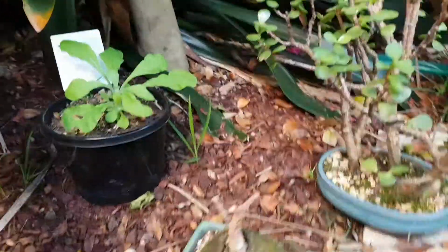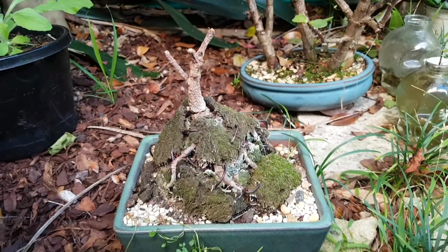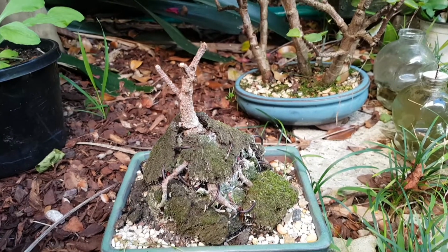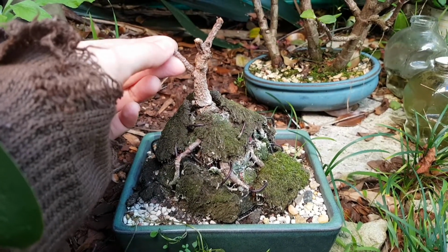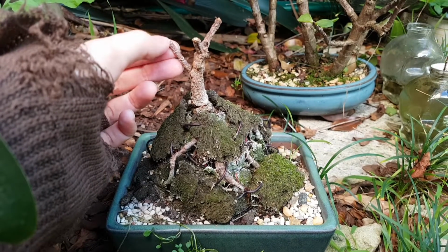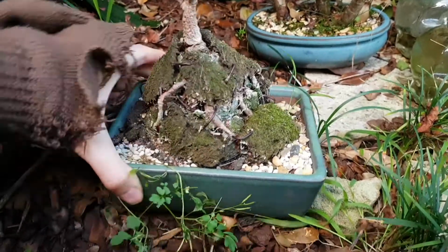The other one that I did used to be a different kind of fig. Something like ruby something, I don't know. And yeah, it was doing well, but then it got all these little, what were they? Scale bugs, I think, and I didn't catch it in time and it died, and I tried cutting back, but no, it was dead before I even found it, so RIP.